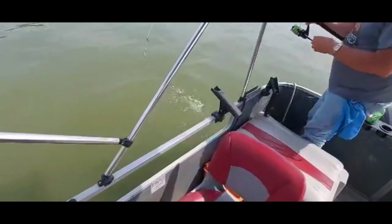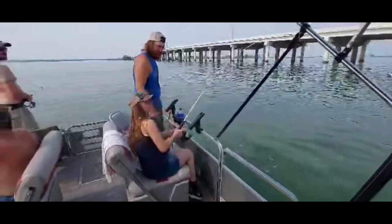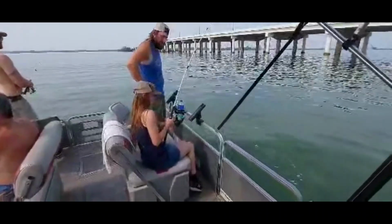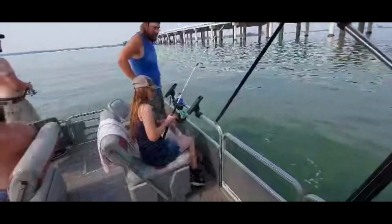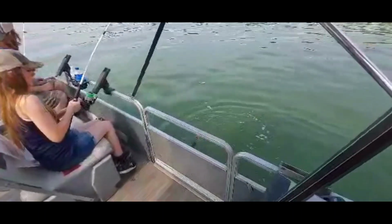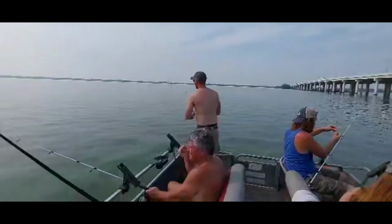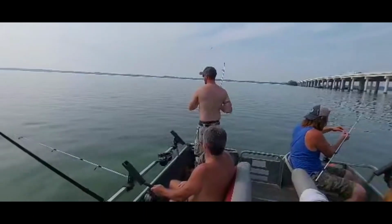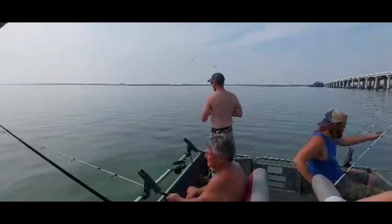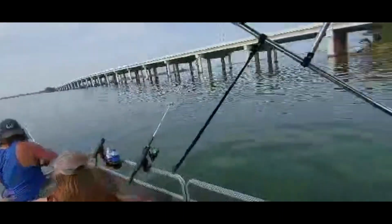Yeah, that's a good one right there. Good size for the cooler. Yes, you got him. Got it. He's in big muscles. He's not going to break the rod. Yeah. Had a double there for a minute, but we got one still on. Yeah, I guess we still have a double because we got one back here too.